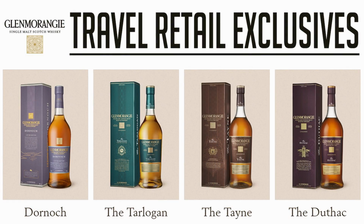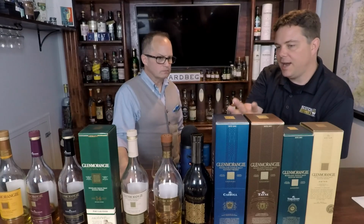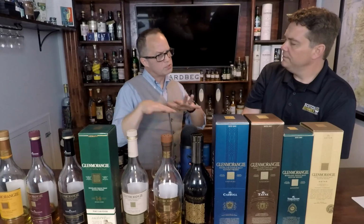These 3, we're looking at travel retail bottles, which we get a lot of questions about. Not everybody goes overseas. Understood. But we do get a lot of questions about them. How are they similar or different to the regular line? We have a dedicated line of travel retail exclusive Glenmorangie releases, most of them based, as these are, on original, with some twists and turns that make them unique.